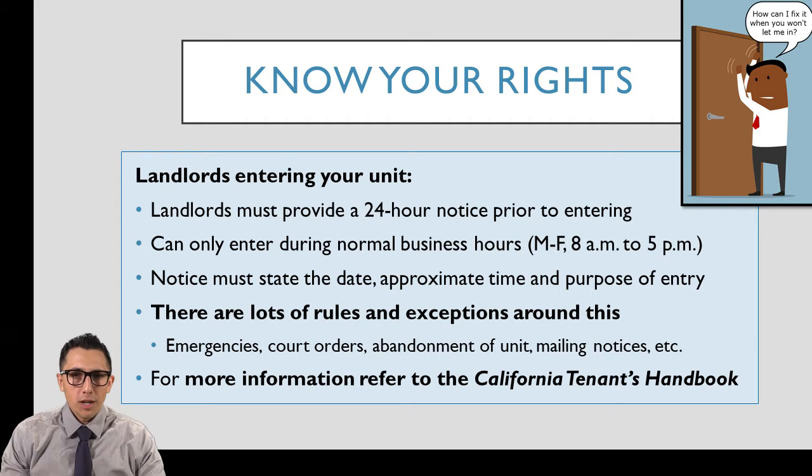If you live in an apartment complex, you might find a written notice outside your door or in your mailbox. However, they can only enter during normal business hours, and a notice must state the date, approximate time, and the purpose of entry. Property owners might enter the unit to inspect or repair any damages to the unit. There are some exceptions for the property owner to enter a unit as well, which can include emergencies, court orders, abandonment of the unit, mailing notices, etc.